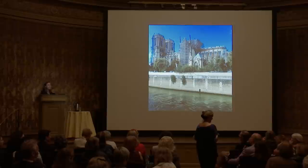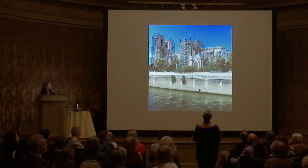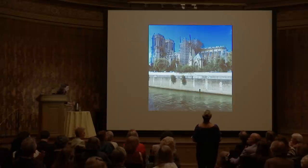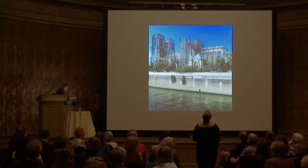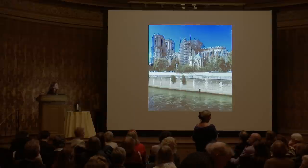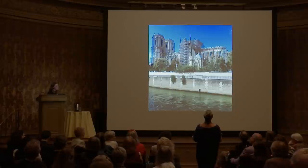I just want to make one more comment. This is a very interesting photograph. We've been talking about detail, structure and roofs and whatnot. It was interesting to just look at this elevation in terms of scale. It's this major, major, major object in space. And think of St. Patrick's Cathedral down the road here.